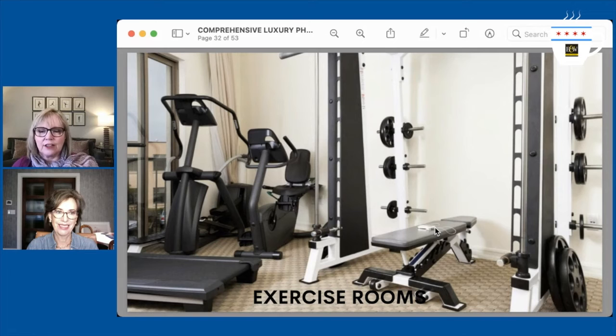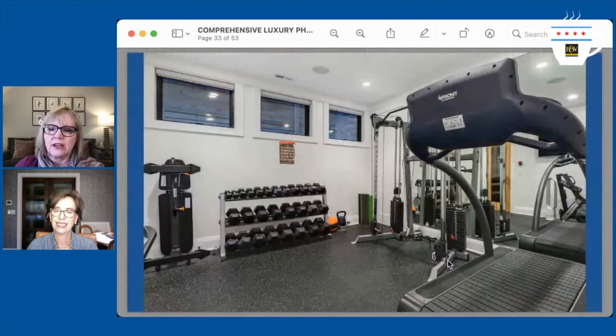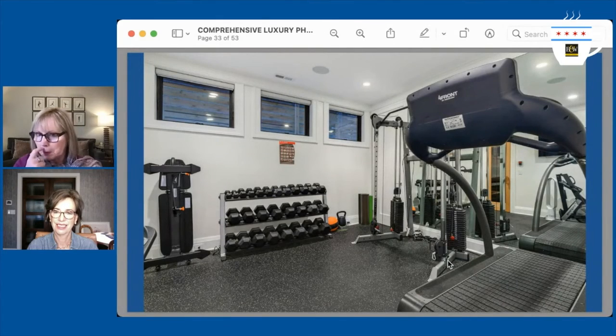But if you're not in a one-bedroom condo, having your own exercise room is a real plus. And here are examples of some that are currently on the market.